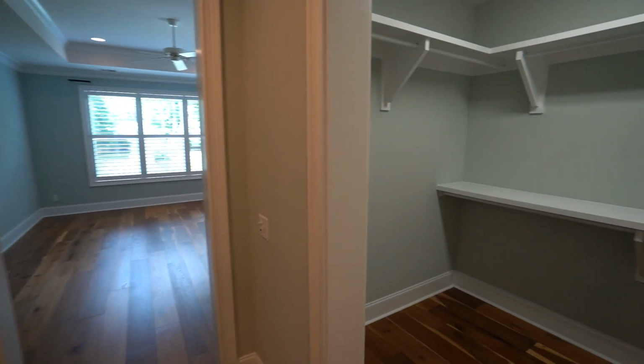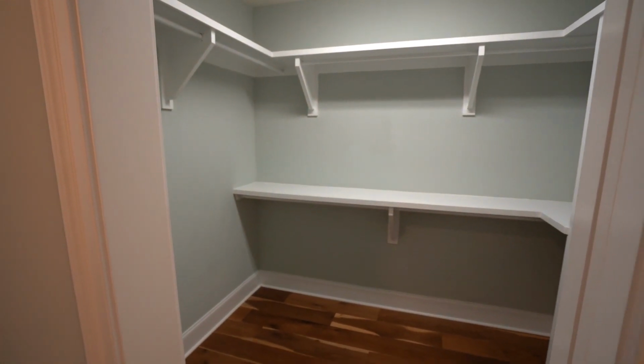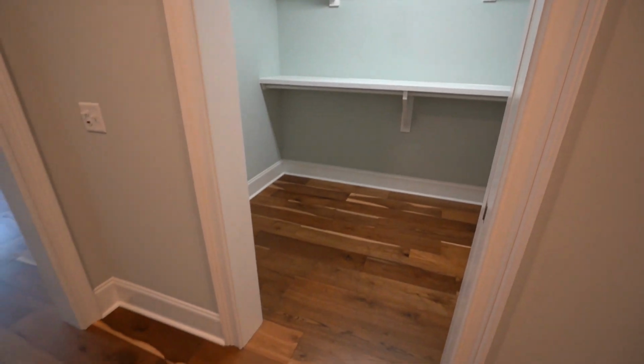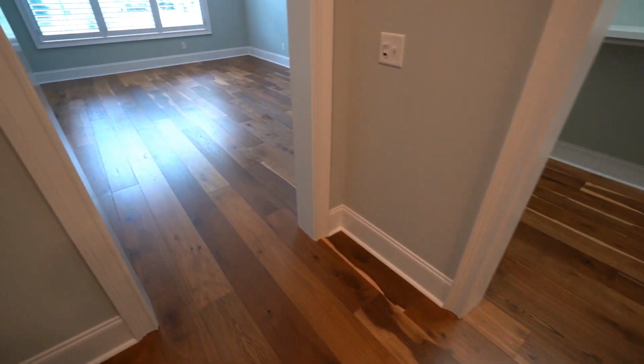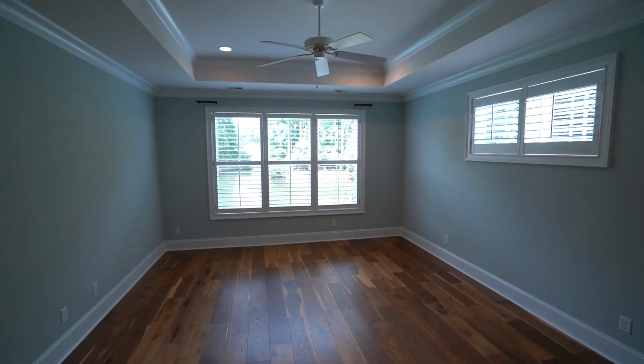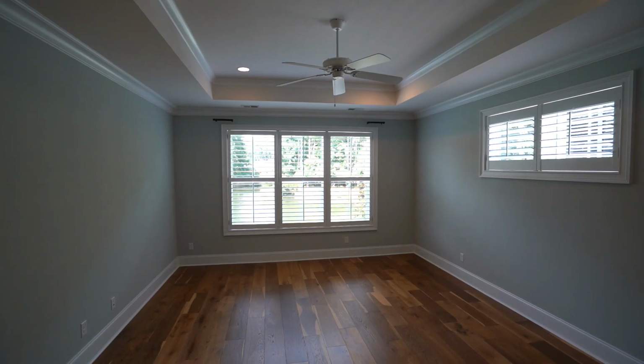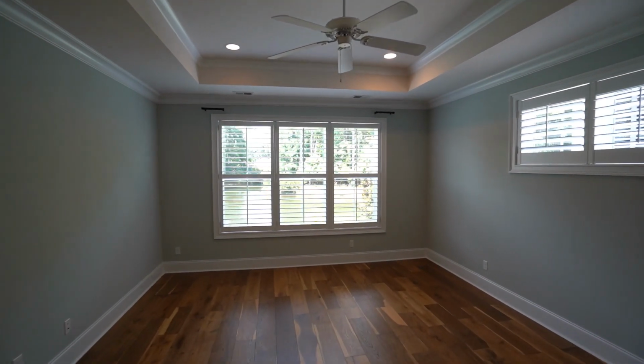Big walk-in closet here. Notice the traditional wooden shelving and the wooden floors that just flow right on down into this primary bedroom. All of the window coverings are included. The Savannah shutters, recessed ceiling, lots of crown molding.